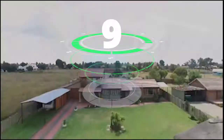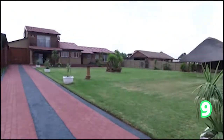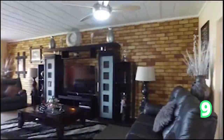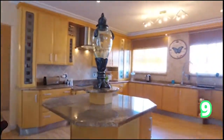Still in Deneysville over here, a 5-bedroom, 5-bathroom, and 3 garages. Of course, desirable features throughout this home, from the built-in braai area to the garden. As you enter the gorgeous lounge or TV room area, lots of space in this house to style it the way you want to benefit your needs.